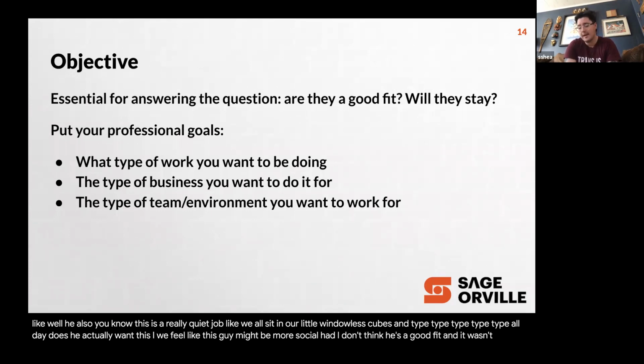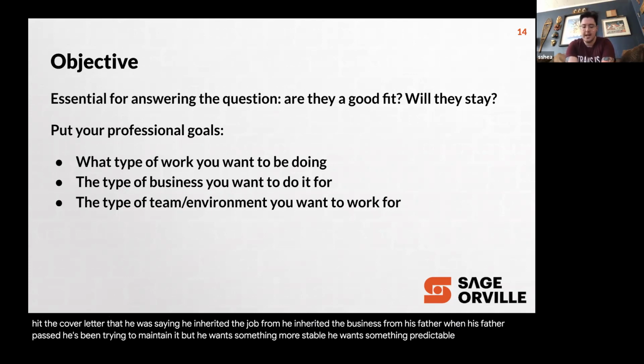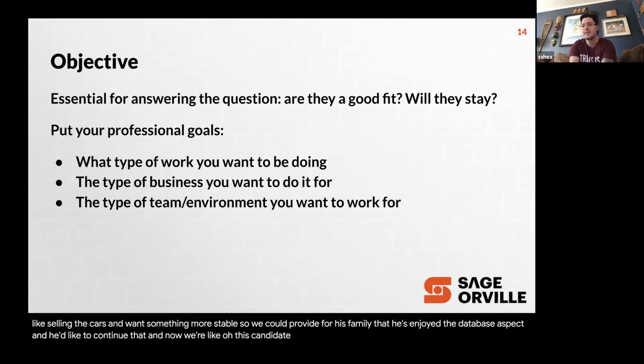And it wasn't until he hit the cover letter that he said he inherited the business from his father when his father passed. He's been trying to maintain it, but he wants something more stable. He wants something predictable. He really doesn't like selling the cars and wants something more stable so he could provide for his family. He's enjoyed the database aspect and he'd like to continue that. And now we're like, oh, this candidate is awesome. Okay, this is who we want.